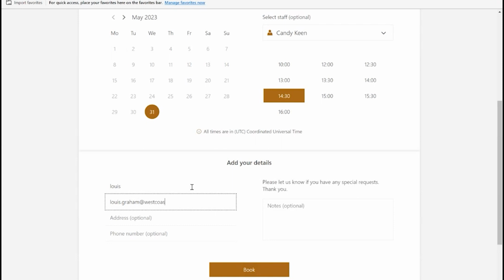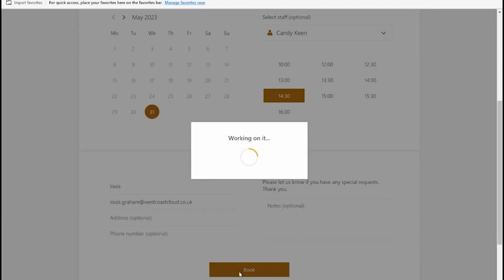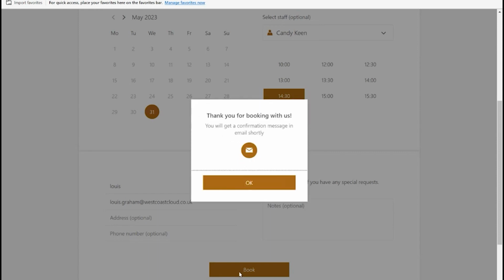Now, once this is sent off, the customer will immediately receive an email confirmation and a link specific to the appointment. When the customer is returned to the bookings confirmation page, they can make a new booking, change their appointment time, or even cancel. Now, the staff member will also receive an Outlook email confirmation with the bookings link.